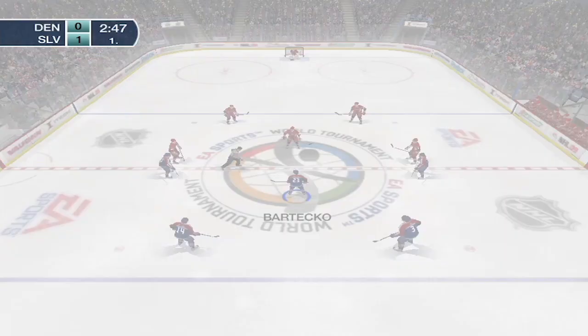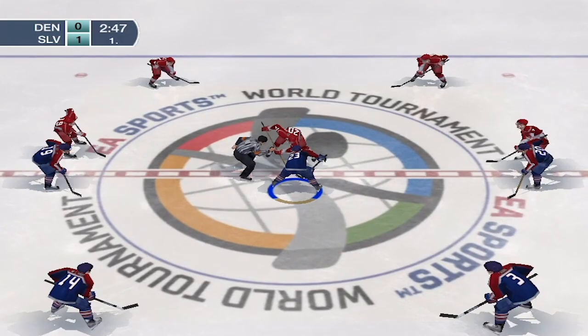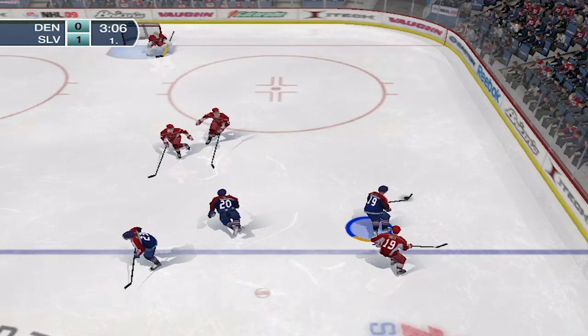Slovakia hopes this is a sign of things to come. It's obvious they can score, but can they play defense? I think we're about to find out.